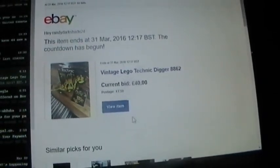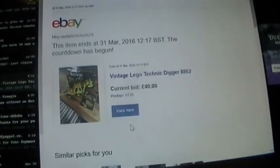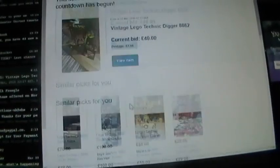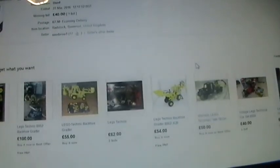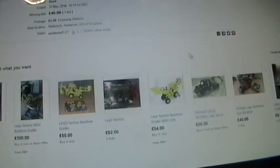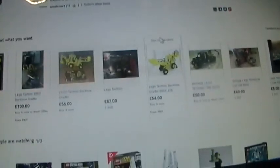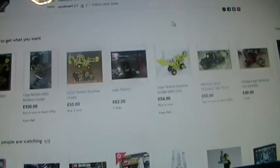£12.17. This is so tempting, but I'd be spending every penny I have, so I don't think so. Ends at 12. I think it might have ended anyway. Did it end? Winning bid, £40. Yes, someone bid on it then. Oh well. Plenty more on here. I'll just keep my eyes open.